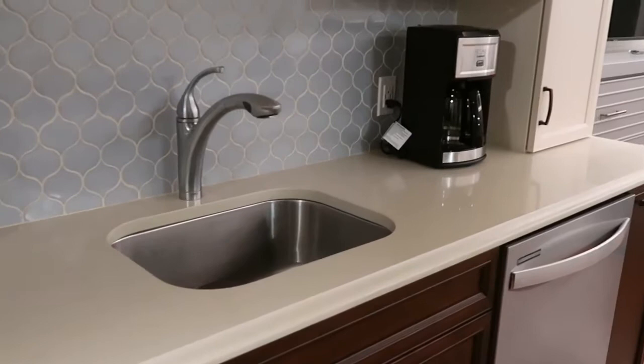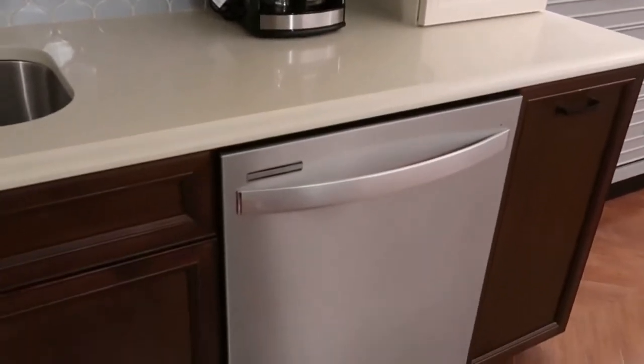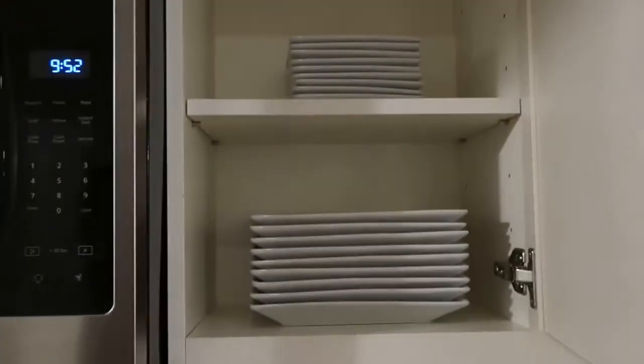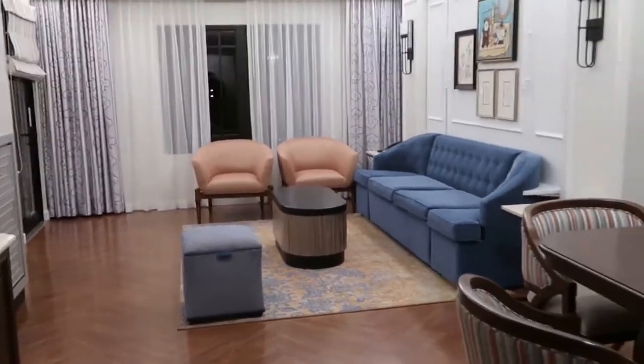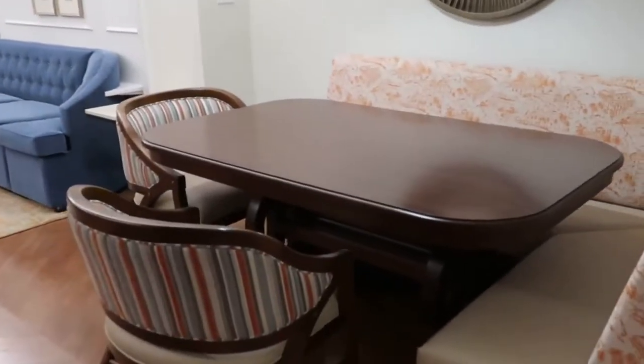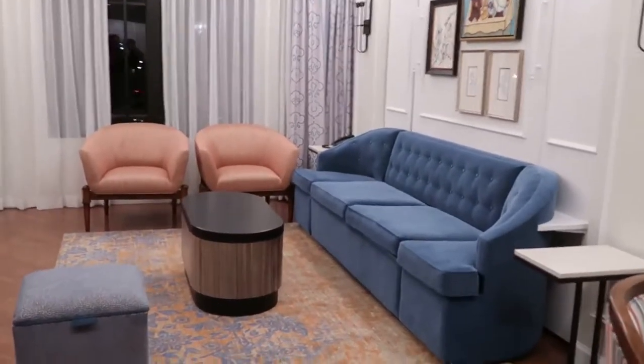This one only has a single sink, but the full kitchen, coffee pot, dishwasher, and then it also has all of your supplies, so plates and glasses, everything that you need to make a meal. Then from here you head into the dining area, and actually the refrigerator is a huge refrigerator right here. So there's a banquette here, can seat quite a few people, and then this is really clever.